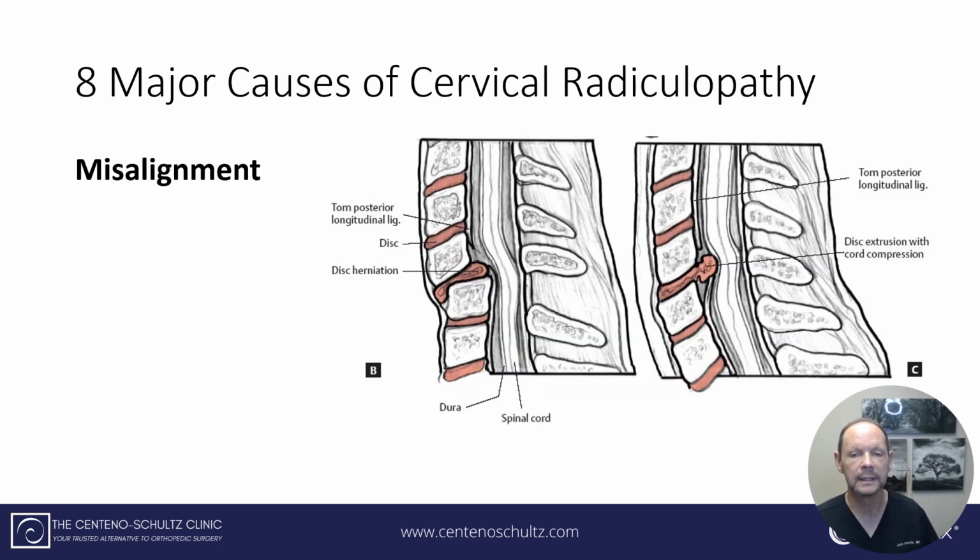The next one is cervical misalignment. All the vertebral bodies are intended to stack one on top of the other, just like the drawers in your kitchen. But due to trauma or other conditions, you can have a condition where one of the vertebral bodies slides in front of it, or it slides in back of the other vertebral bodies, and that can give rise to irritation or compression of the nerve, giving rise to a cervical radiculopathy.